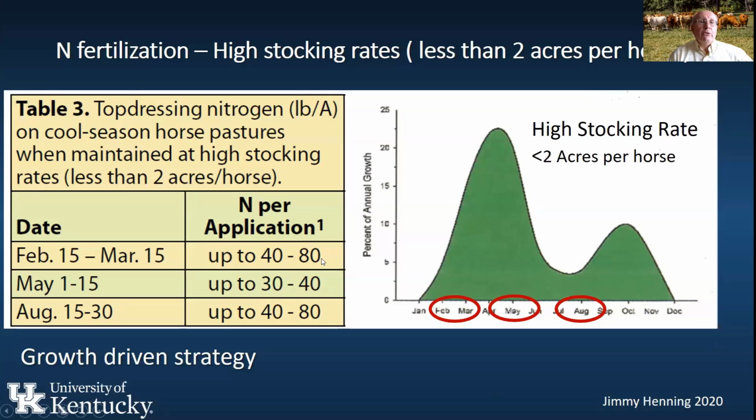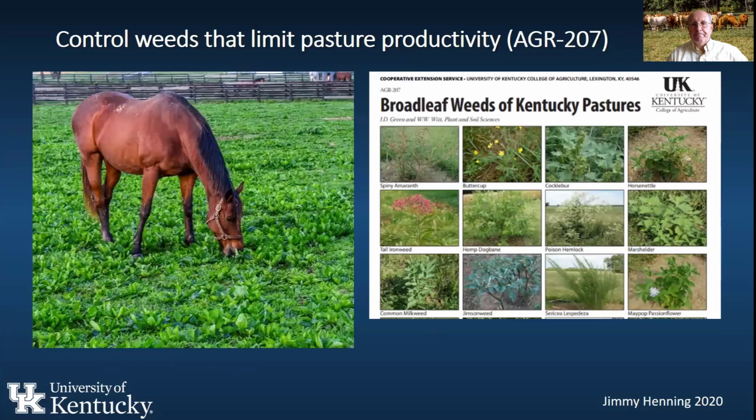And we will, in general, use a little bit higher level of nitrogen here in the spring and take advantage of this boost in production. And we will also fertilize then in May and August to then extend this production out into summer if we are given rainfall. So this is a growth-driven strategy as opposed to a tillering-driven strategy when we have low stocking rates.